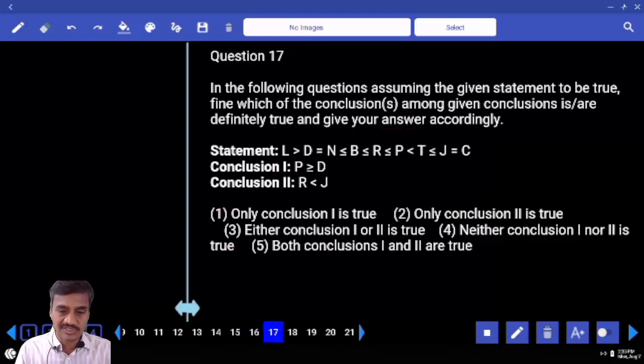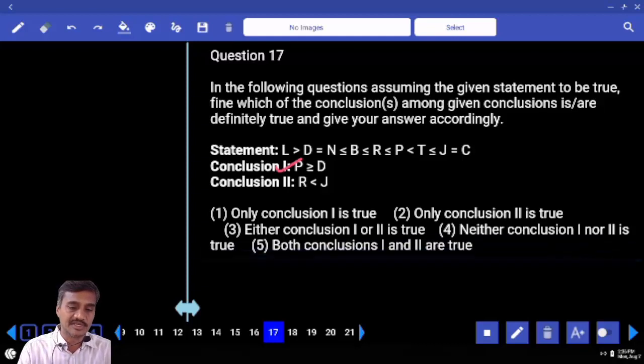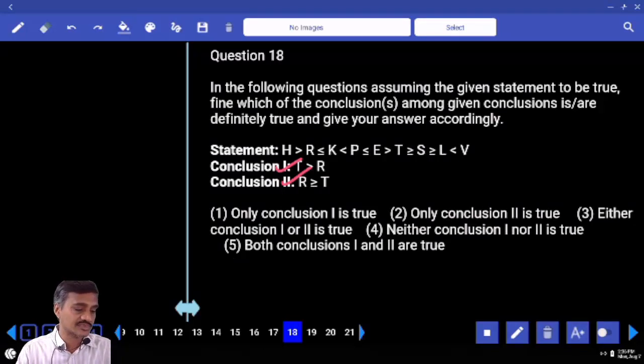Then 17th one, the relation between D and P. D lesser than or equals to P means P greater than or equals to D. Now between R and J, R lesser than J is also true. And so both 1 and 2, choice 5, question number 17.